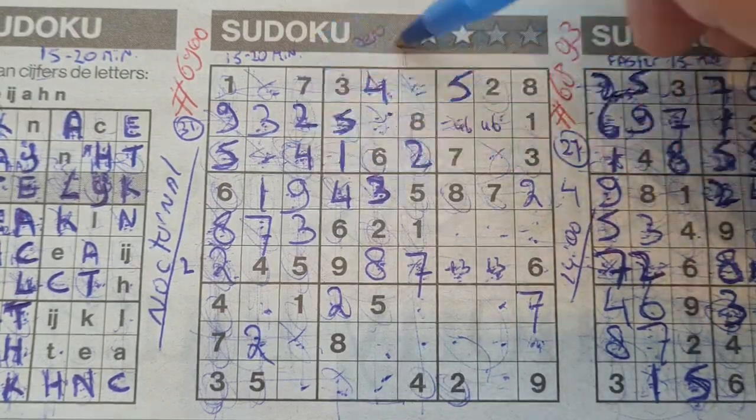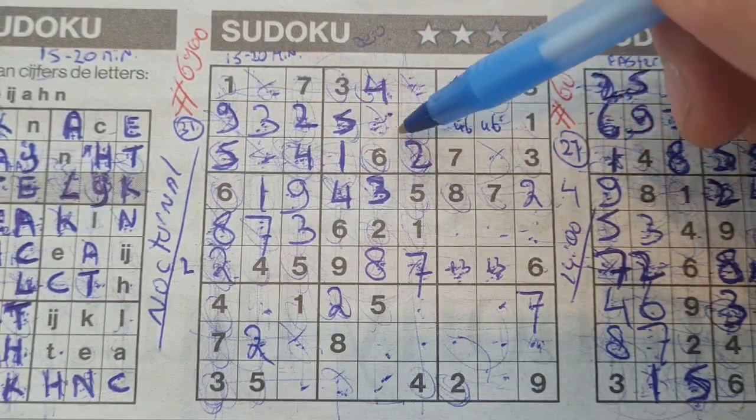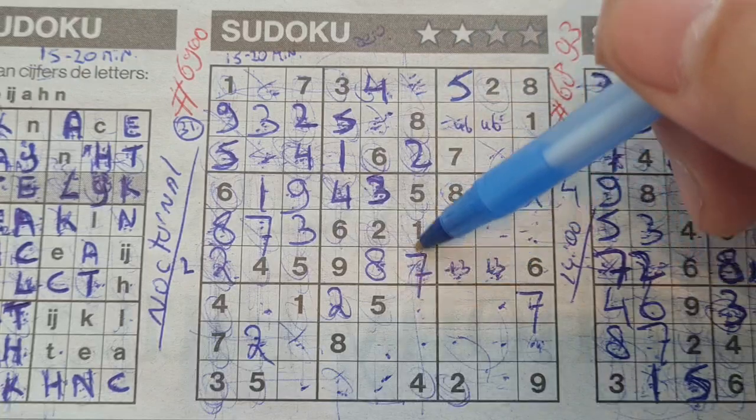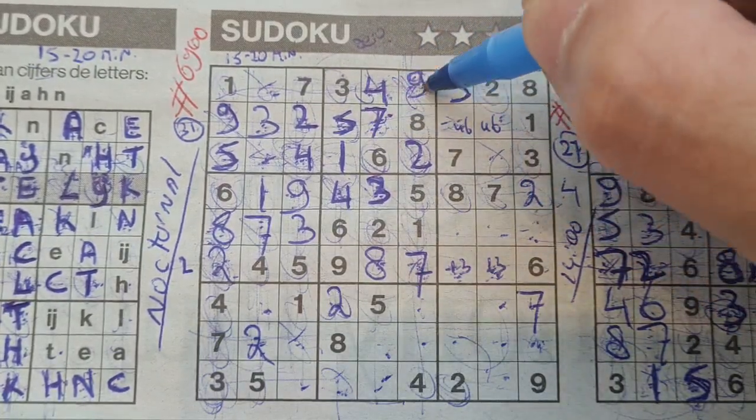Two missing numbers in this big square: 1, 2, 3, 4, 5, 6, 7 is missing, 8, 9 is missing, 7, 9. We have a 7 in this column, no 7 there. 7 should be here, and a 9 goes in there.